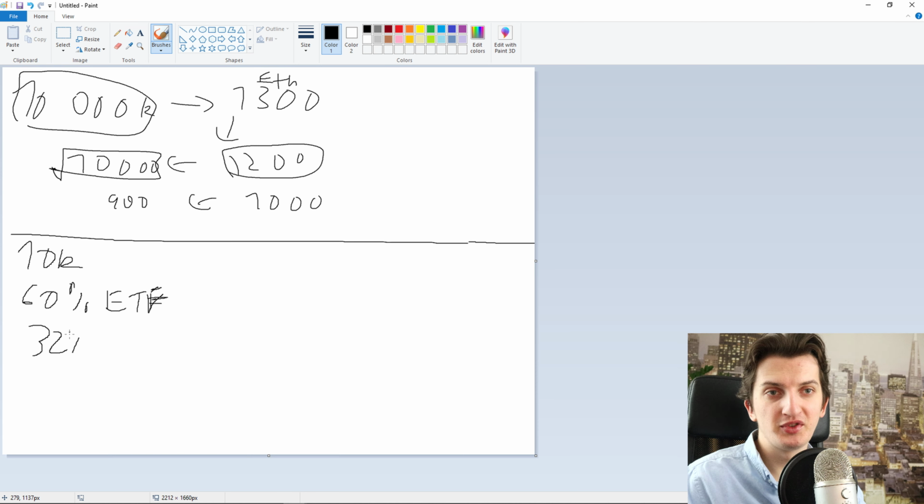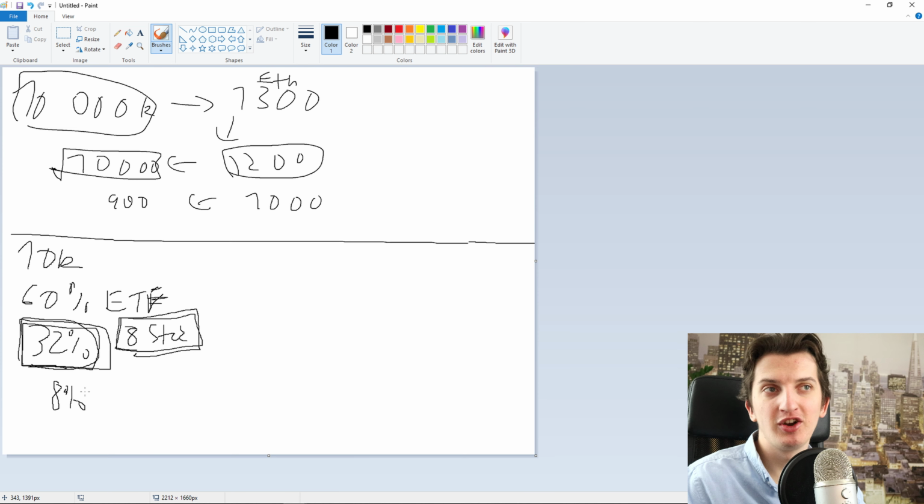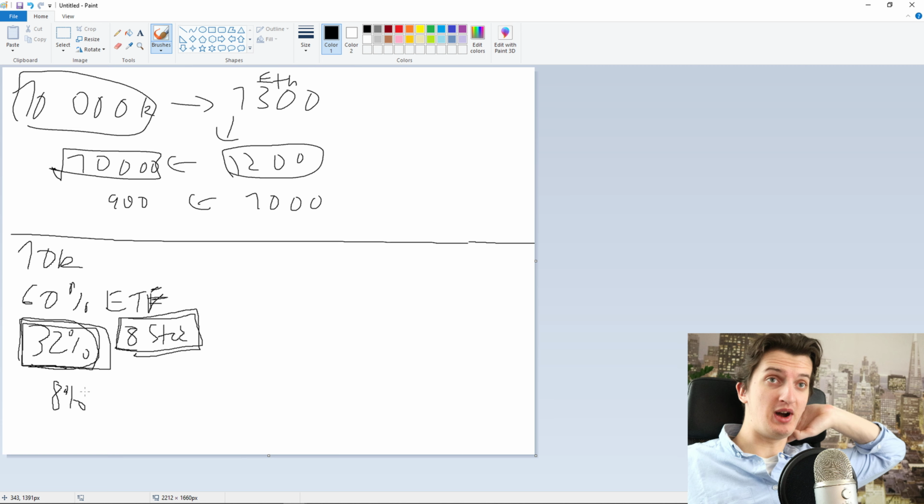Then 32% goes to like 8 stocks, I believe, Shopify, Square, and things like that. So that's my group of stocks at 32%. It's really risky, but I believe in it. And then 8% goes to crypto. You shouldn't put everything in one basket and say, okay, I go all in on crypto, I'm going to make it. You can do it, but the risk is too high there.